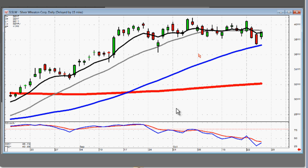Somewhat positive, but not anything really strikingly positive. You need something more. I mean, you're still in the flat trading area. Just nothing that would get you excited about buying it.